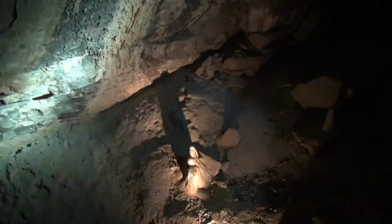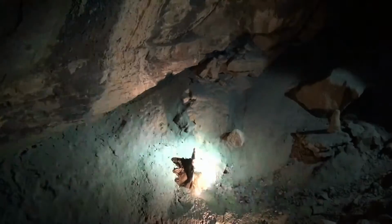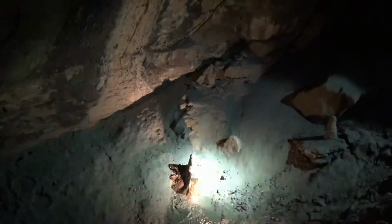Now this process will repeat until one day they'll grow to meet one another to form a column or a pillar. And we have one back here. This one is made up of several stalactites and stalagmites which have grown together, and you get a better look at that when you walk by.